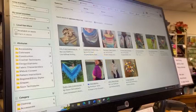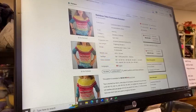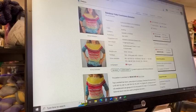Now this is a fun one. This is a sweater that she designed. It's knit on a size 8. And depending on your size, 1 to 3 skeins is what you need. I know hers is a 1 skein wonder. That's beautiful.